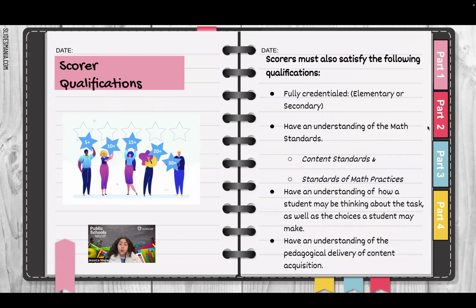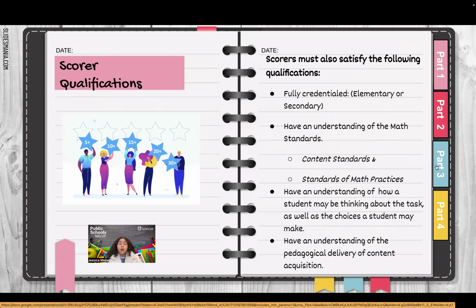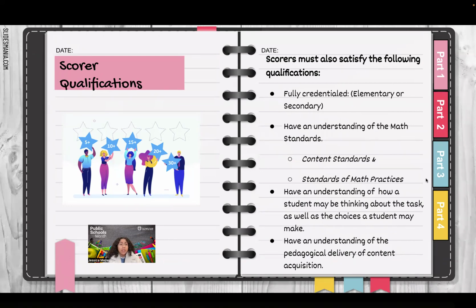In order to be a scorer, like I mentioned earlier, you need to be credentialed, either multi-subject or single subject, and have an understanding of the standards for mathematics, right? The content standards and the standards of mathematical practice. You also need an understanding of how students may think about a task. Sometimes students may think about a task in different forms, so having that multi-representation understanding is very important. Also the pedagogical delivery of the content and acquisition to support making sense of what students have shared on their task solution keys.